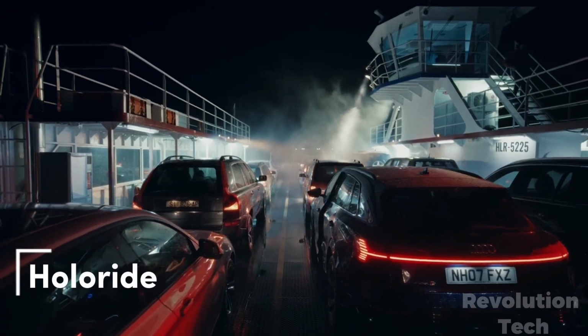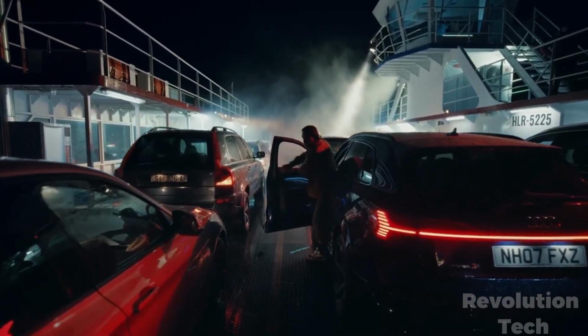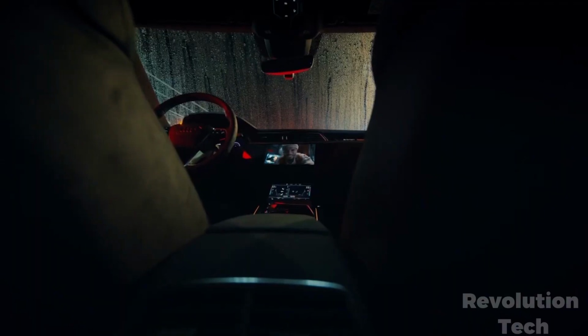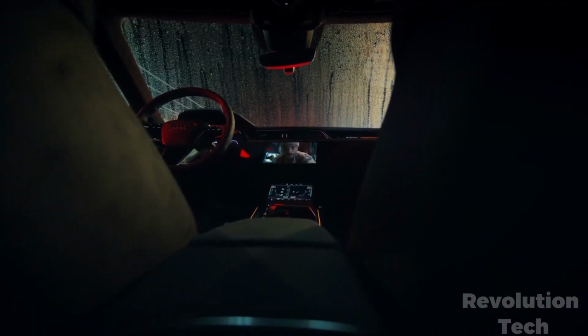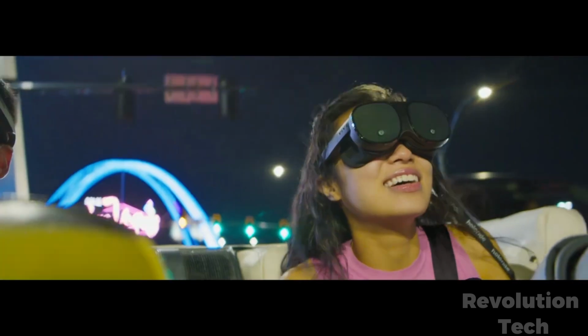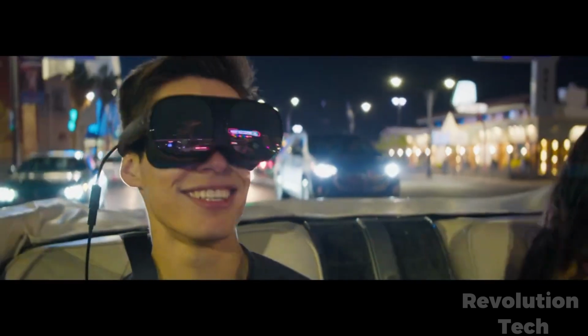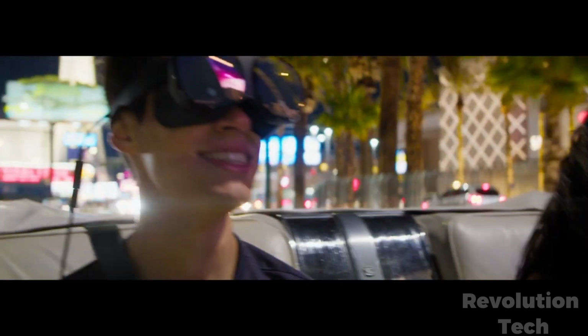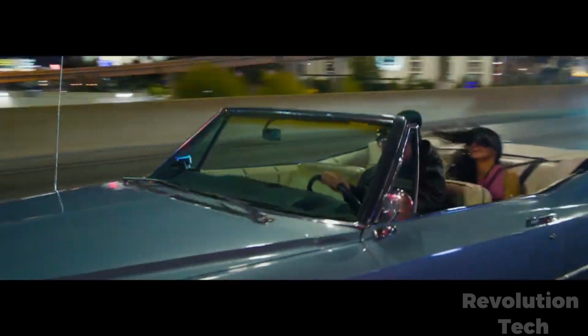Have you ever wished you could make your car rides more exciting? Imagine being able to step into a virtual reality world while you're driving down the highway. This amazing gadget takes real-time data from your car and combines it with a virtual reality environment, so you can experience a fully immersive VR world while in the backseat of any car.